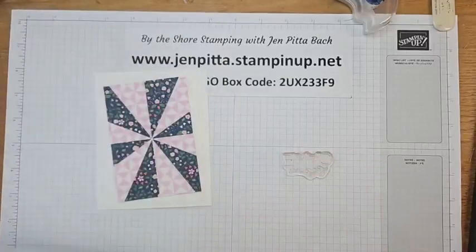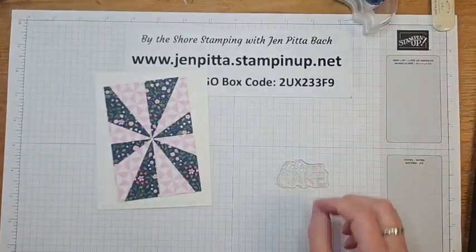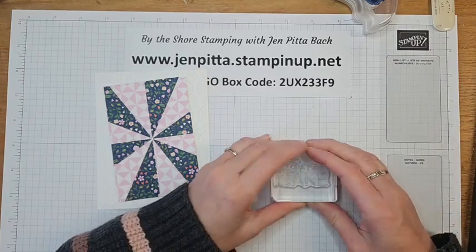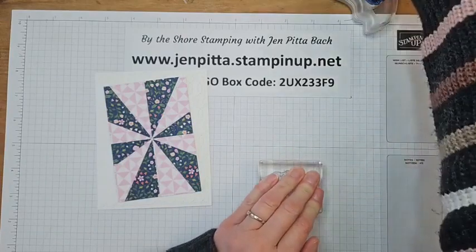I always love to eat cake. Cake is one of my favorites, but it's not really good for me. It would be my favorite food group, though.